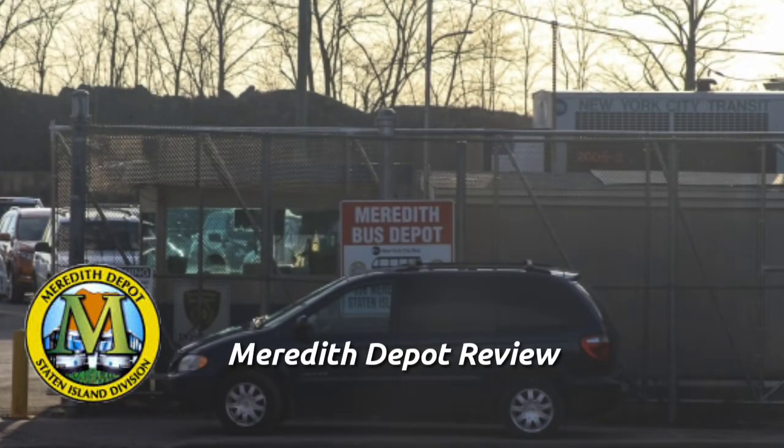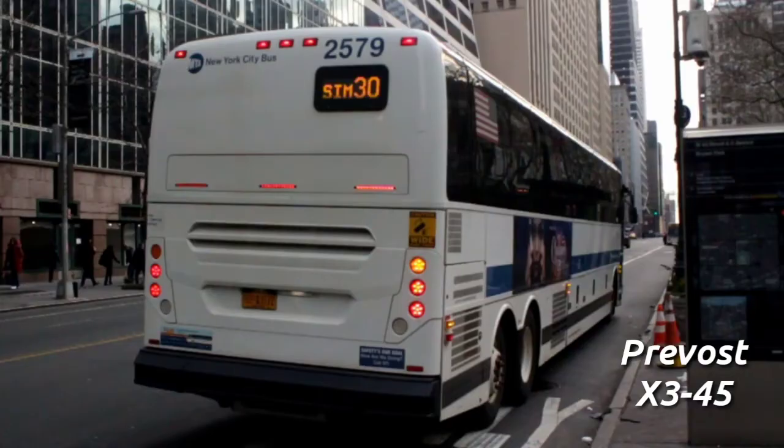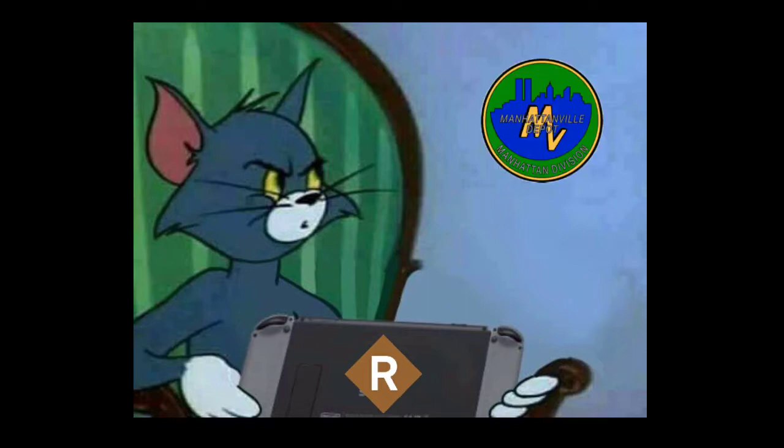to Meredith Depot, Staten Island Division, located in the Chelsea section of Staten Island near West Shore Plaza. The current fleet for Meredith is Prevost X345. Just think Manhattanville Depot.